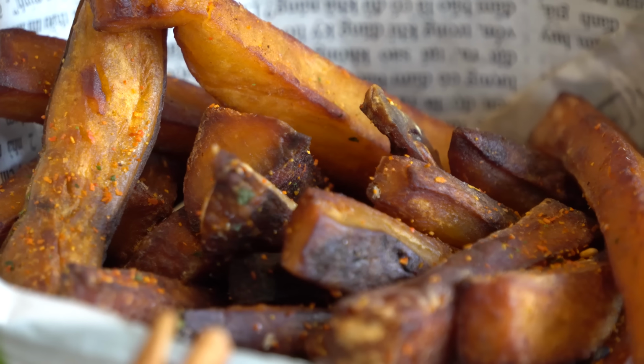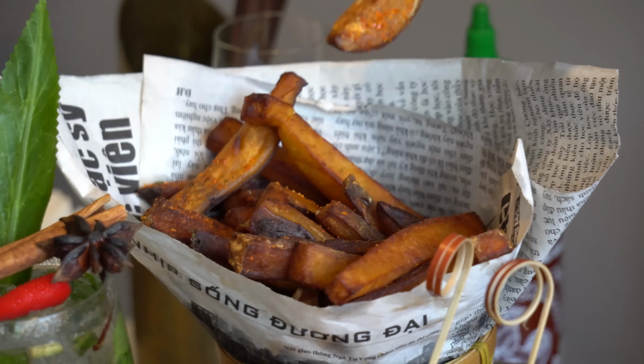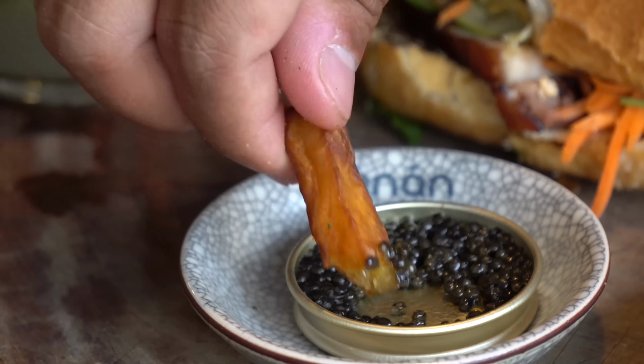Also, it comes with some sweet potato chips with cayenne pepper. Delicious, sweet and spicy. Actually, you're supposed to dip the fries in the mayo as well. That goes great with everything. Man, this is awesome. I'm also supposed to dip the fries in the caviar.